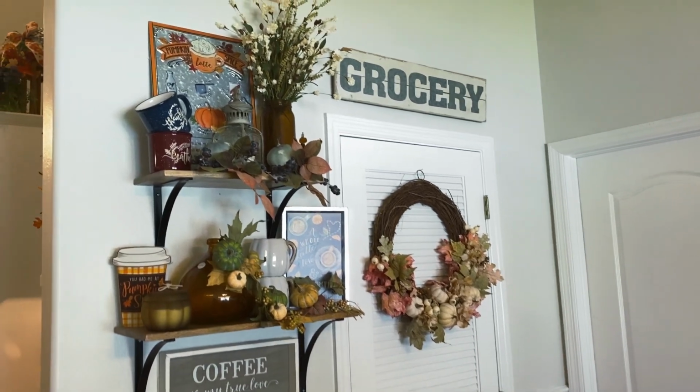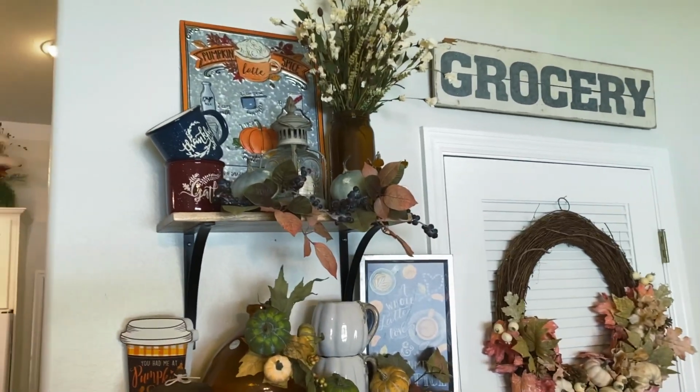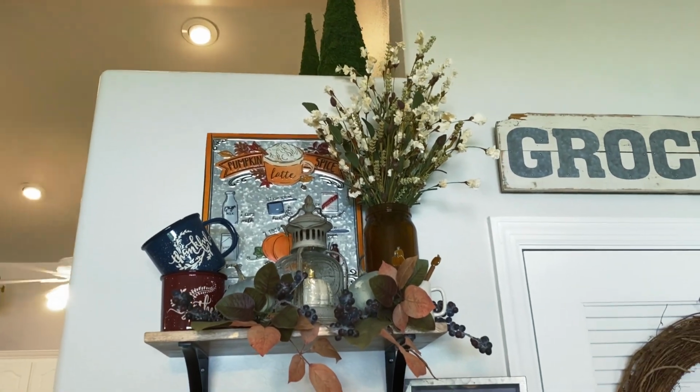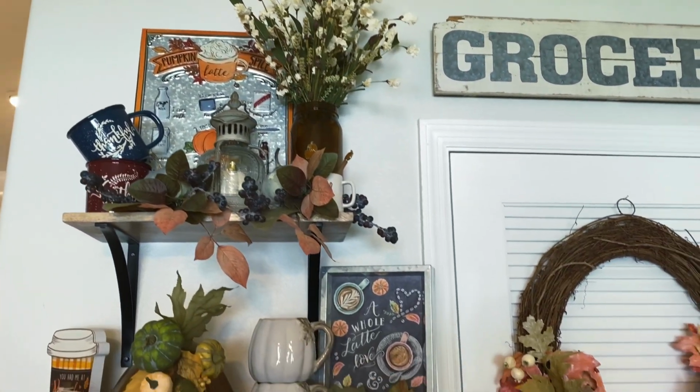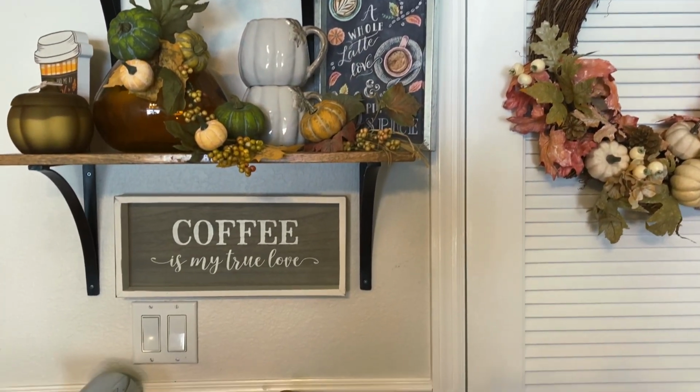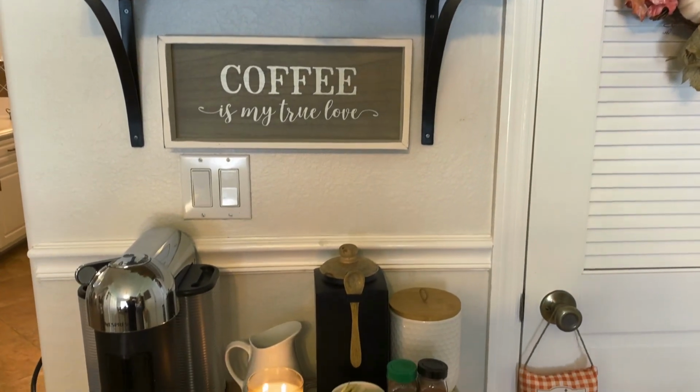My coffee bar is my absolute favorite little area. I have decorated to my heart's content. And I'm telling you, I used everything on here that I love so much. And yes, coffee is my love.